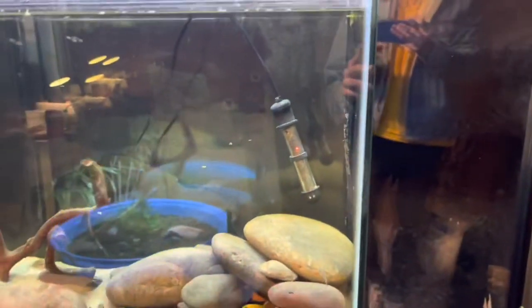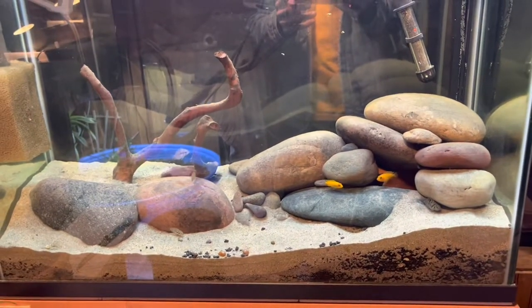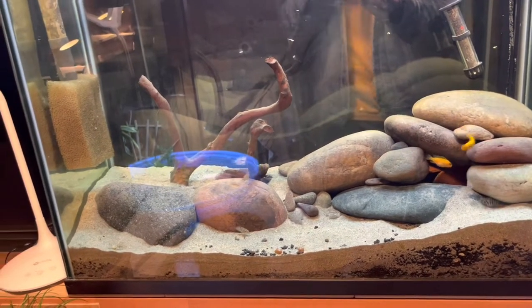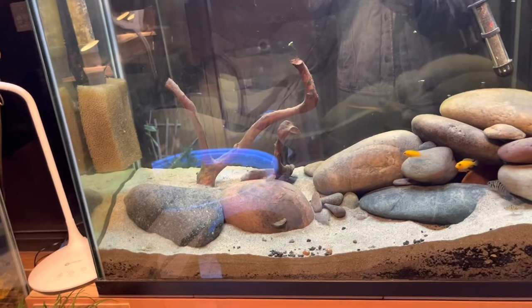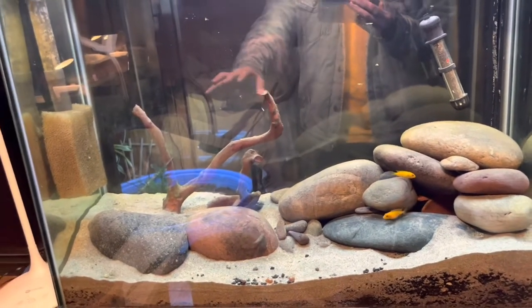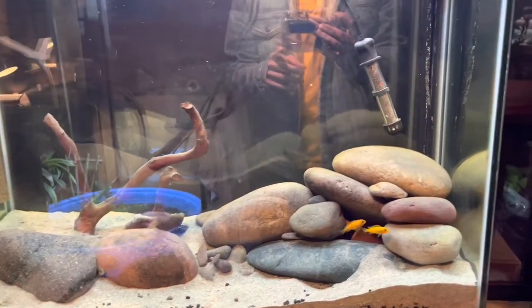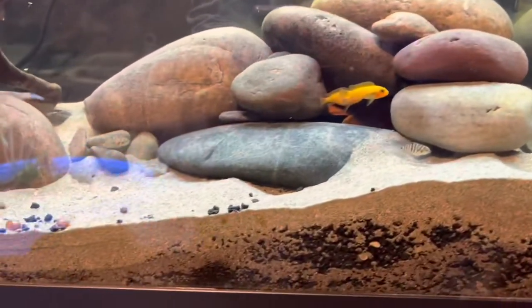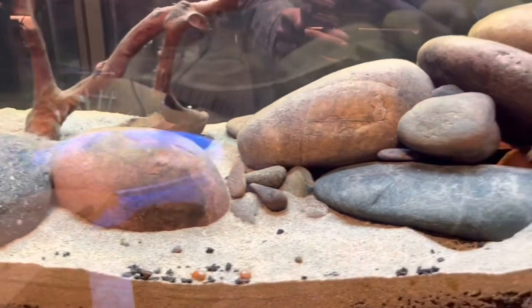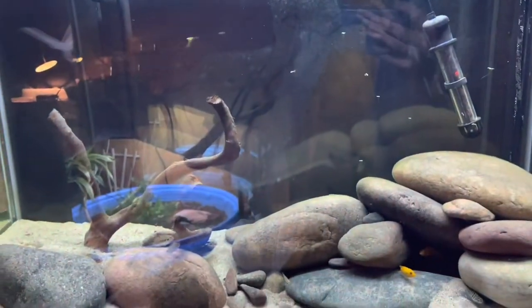And then here is the convict cichlid tank. I think I'm gonna get some angelfish. There's the blue and silverish angelfish. I kind of want to get a couple pairs or something like that to put in here to swim around the top as the convict cichlids take their territory on the bottom. But here, let me turn this light off real quick. Probably be better. There we go.